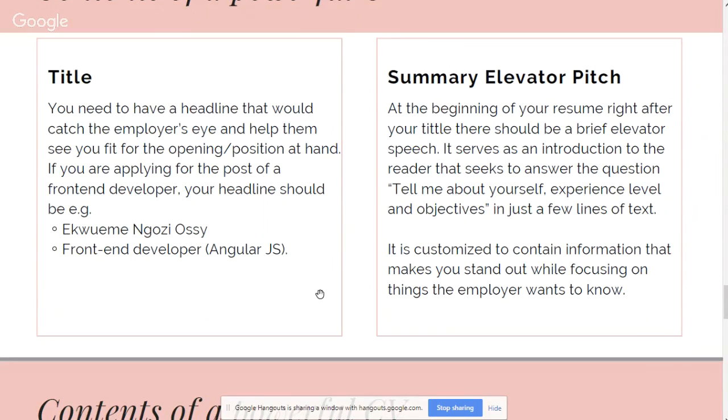Now we have the summary, the elevator pitch. Yes, so this elevator pitch should be just a few lines of text. At the beginning of your resume, right after your title, there should be a brief elevator pitch. We can also say speech. It serves as an introduction to the reader that seeks to answer the question, tell me about yourself, experience level, and objectives in just a few lines of text. So instead of me having to say, okay, what is this person up to? What does this person have to offer? I want to know this person. Your elevator speech should be able to handle that and take care of it.